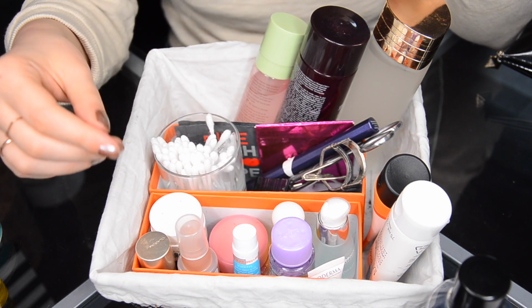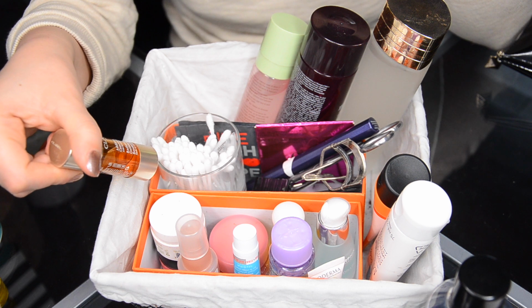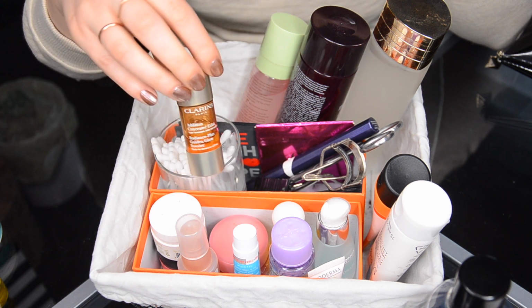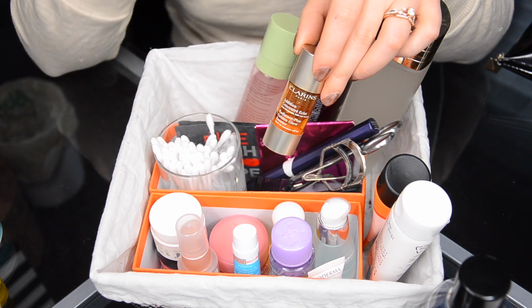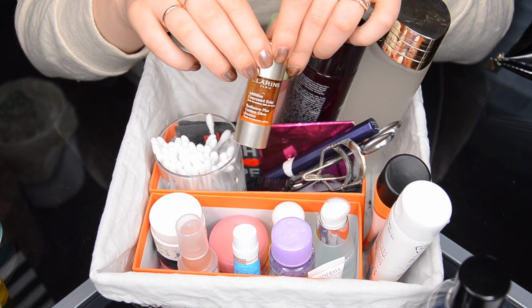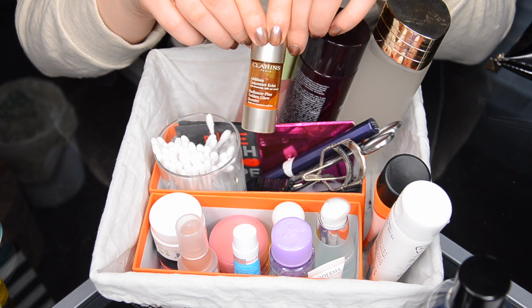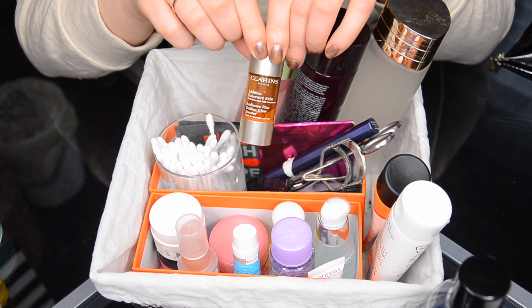Now let's deal with this little section. We have a Clarins Edition Concentrate Radiance Plus Golden Glow Booster. So this is a really, really good product to have a little bit of self-tanner on your face. You need very little, 1 to 2 drops for your entire face, and you see the results the next morning.